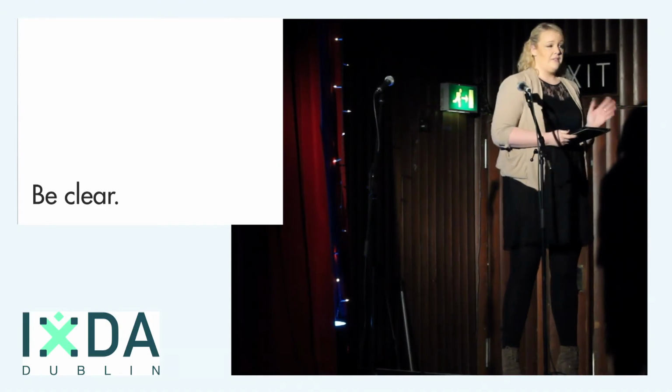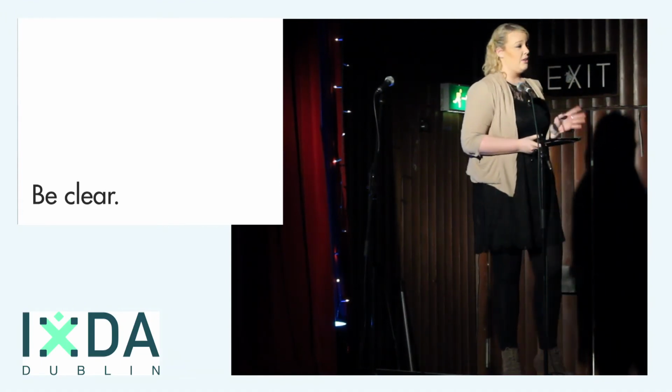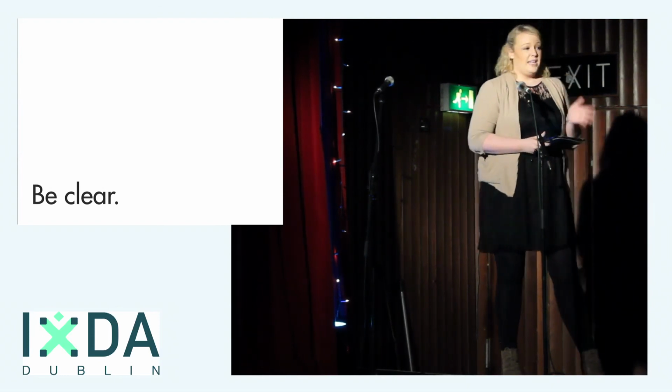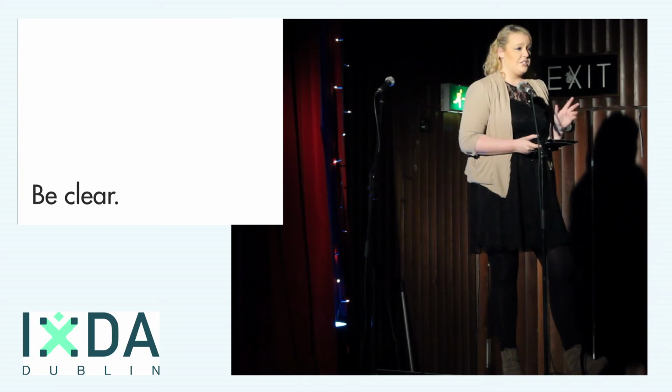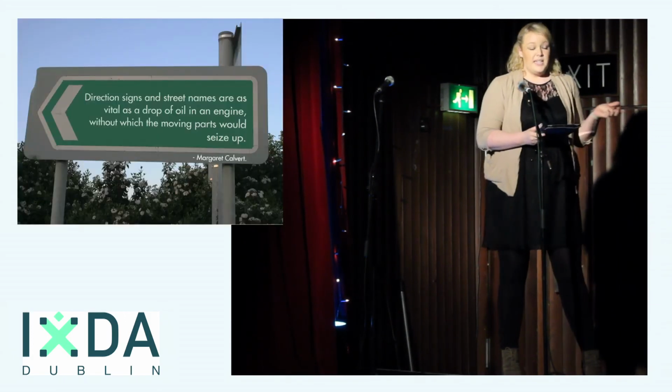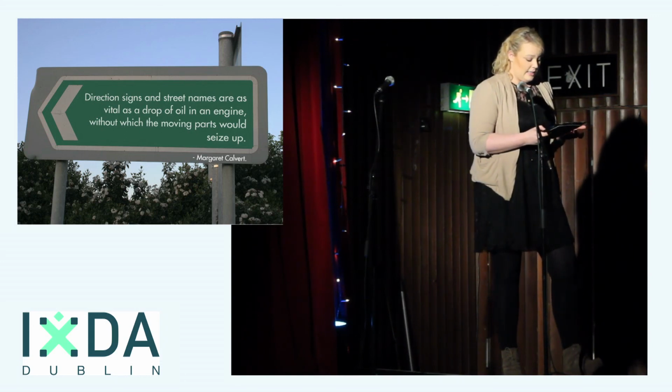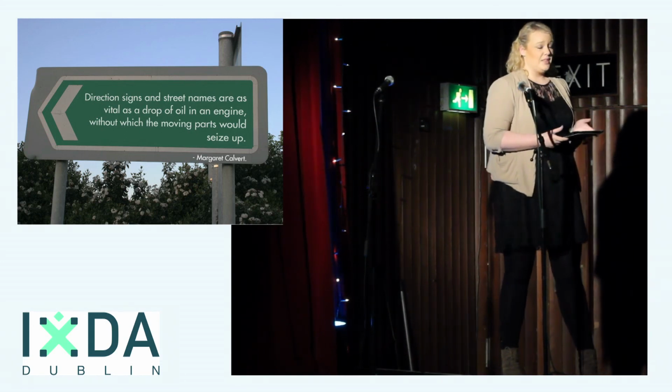Whatever the future holds for our road signs, there's one thing that we can all learn from them and can be applied to all areas of interaction design, and that's to be clear and comprehensible and not to confuse your target. So we take our road signage for granted and almost don't even notice the details. But that is in fact the exact intention with the road sign.